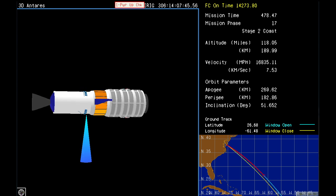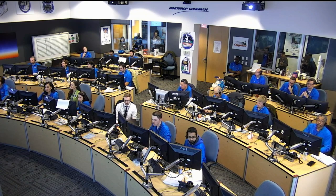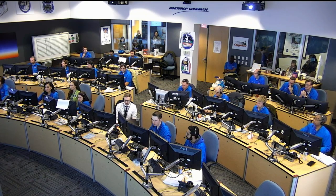Systems continue to perform nominal. Altitude, 190 kilometers. Apogee and perigee within one sigma. Roughly 30 seconds to spacecraft separation. Power is nominal.